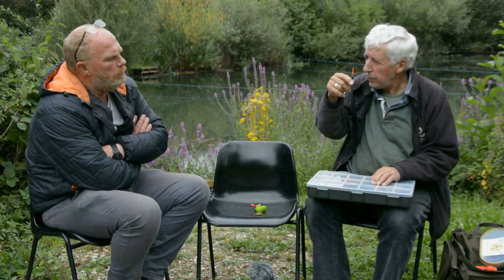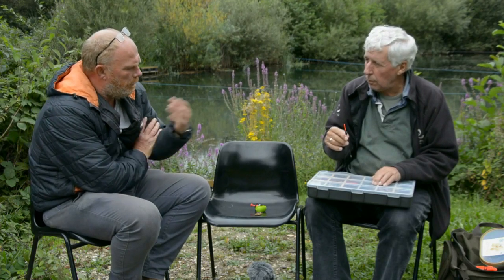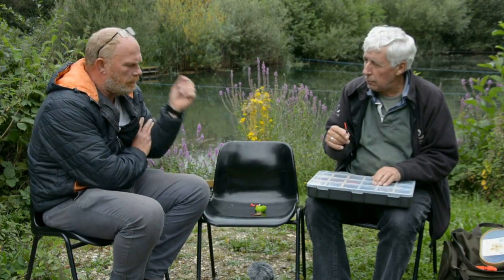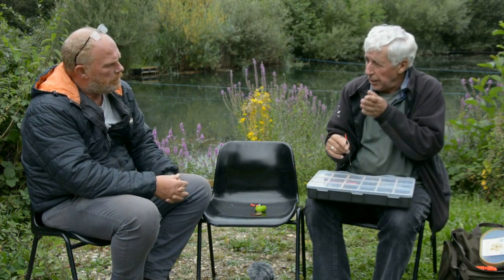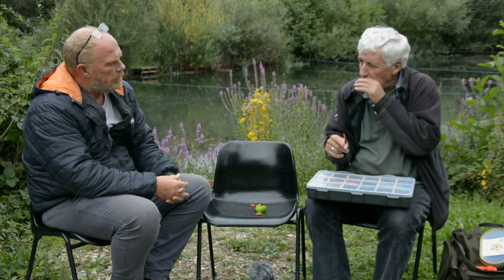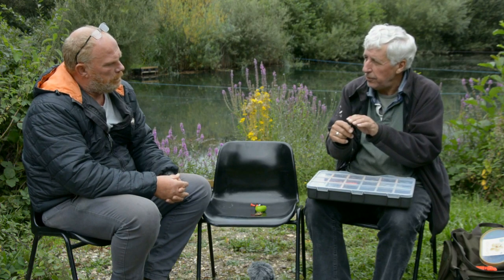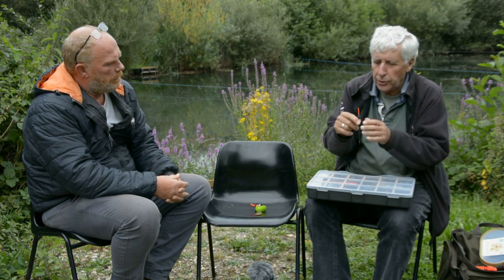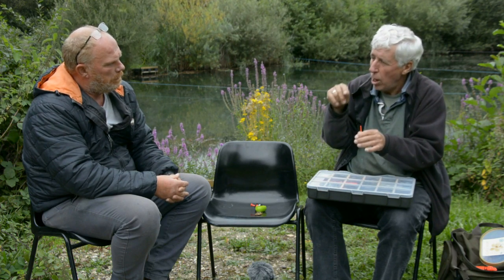Why would you use a pole float as opposed to a waggler or a pre-shotted or weighted waggler? Why particularly a pole float? Because you can hold it steady. That's the first thing. If you've got drifts, you can hold it against the drifts. It's very precise. It's less resistance to the fish, and you've obviously got your pole tip or your rod tip right above the float.